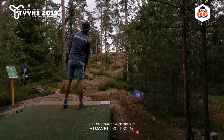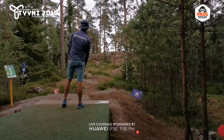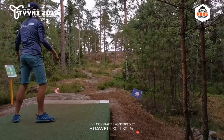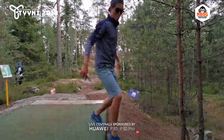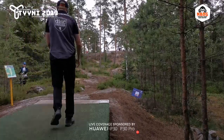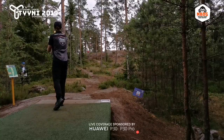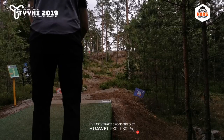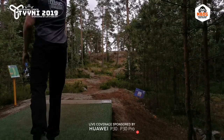Eagle goes sidearm through the left gap. He skips from just underneath the basket to that level spot I was referring to earlier. He should be inside circle 1 with that drive. Leo up next.